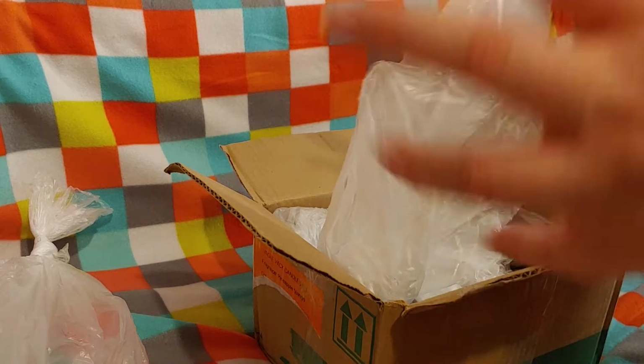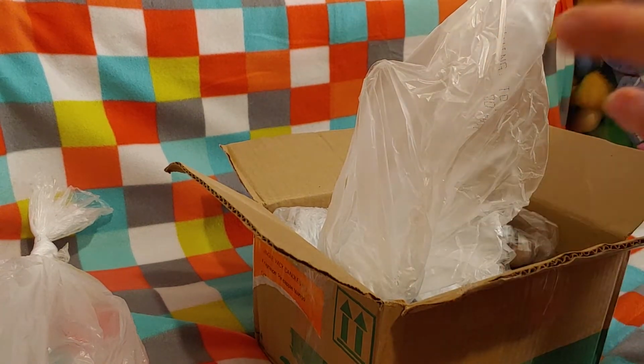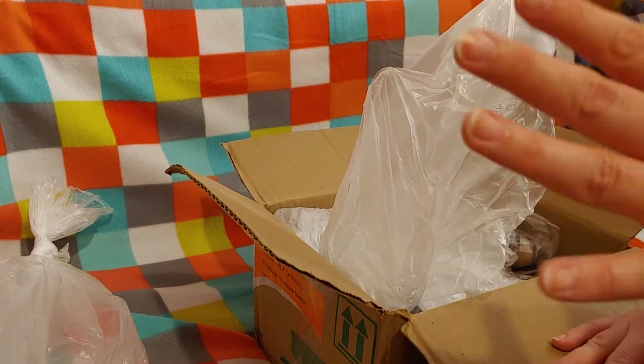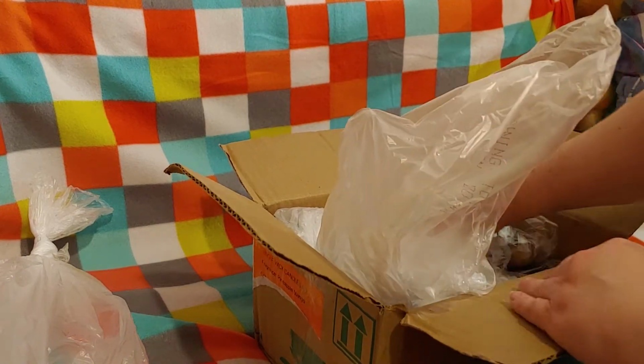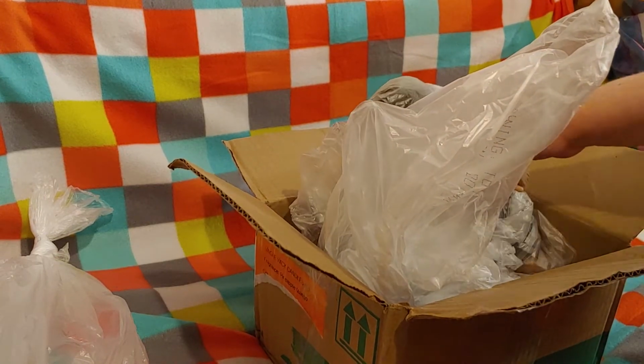I've got my organization brain on today. So it's all over the place, thinking of new and different ways to organize things. And so, sorry. I get sidetracked. So.